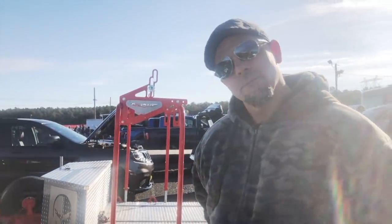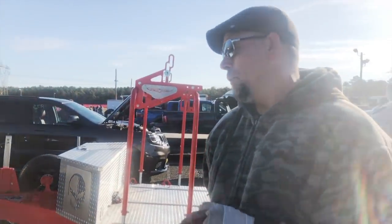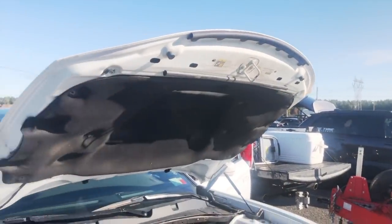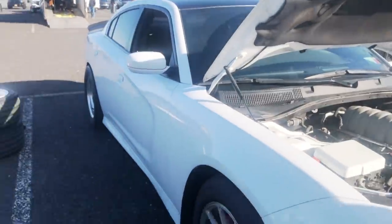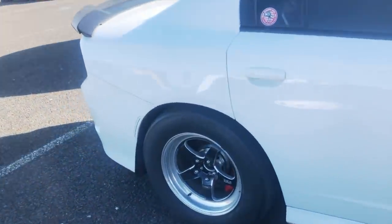So what are you thinking that this thing is going to run? What are you anticipating? I'm hoping low 11s. Low 11s? Okay, we'll see how she hooks up. A lot of people love the naturally aspirated builds, you know, the torque on hand, and I did the 3.70 gears. I had to put those tires on so it sticks, but it's fun, no doubt about it.